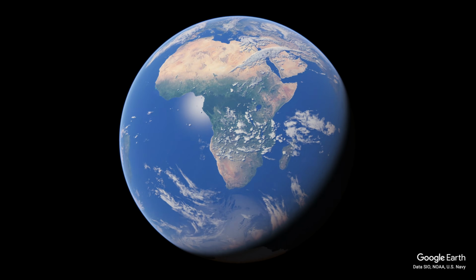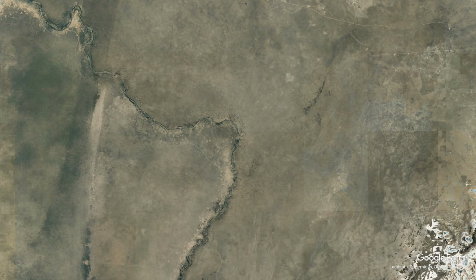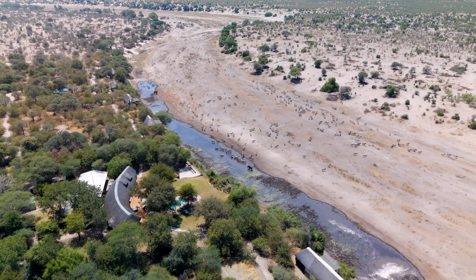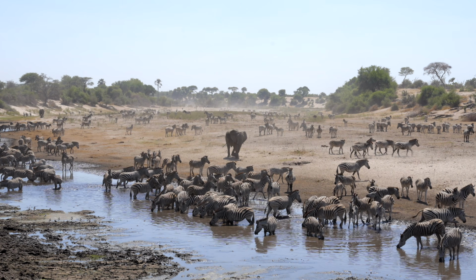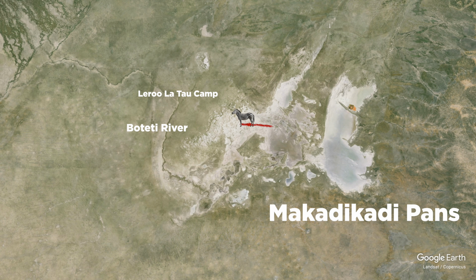Well, hello everybody and welcome back to another wildlife safari adventure. I'm currently here in Mahadi Pans in Botswana and I'm staying at Larula Tau camp with Desert and Delta Safaris. During the dry season here in Botswana, around 25,000 zebras migrate from east to west from the Mahadi Pans over here to the Boteti River, which is the last remaining water source in the area.